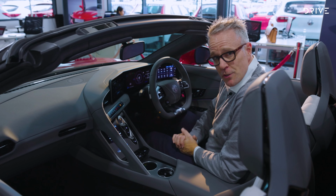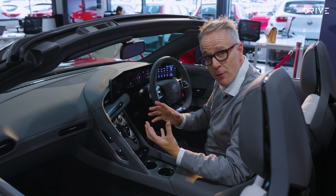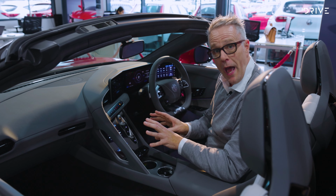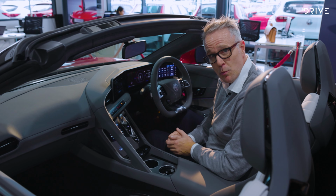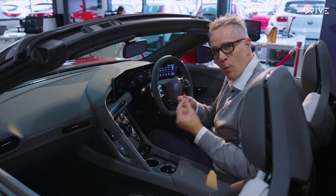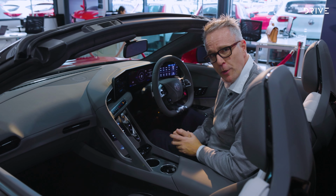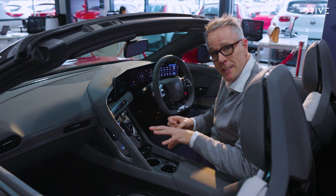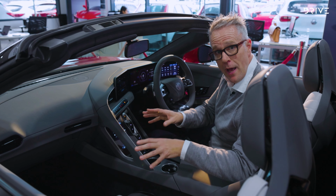Now, we won't have a chance to drive this car until it's officially revealed. But the key thing is MG are taking the Cyberster on a roadshow tour of MG dealers around the country. So if you are interested, you want to have a look, and there are a few more little things that we'll point to on the outside in a second, you can go and tour the Cyberster, and we'll list all the dates of where the cars will be so you can go and have a look.